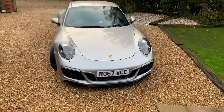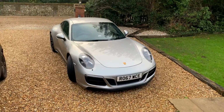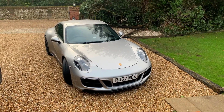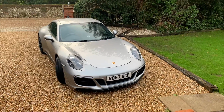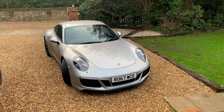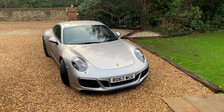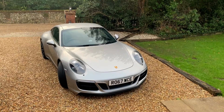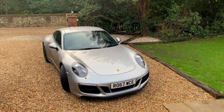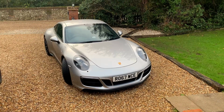This is a 911 991.2 GTS, which sits between the C4S and the Turbo. When I research a car and when I'm thinking about buying a car, I love to go onto YouTube and learn as much as I can about it. So I thought I would do a walk round of mine and go into quite a lot of detail, and hopefully for anyone who's stuck at home in lockdown, thinking about cars and maybe one day being able to drive them, this would be a good piece of information for them.